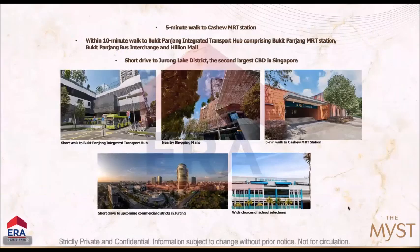Yes. Okay, for shopping malls, not to worry, we are very near to Bukit Panjang, we have Hillion Mall, we have Bukit Panjang Plaza. We also have Hillview 2, which the MRT station can take you to Hillview Rail Mall. And we are also a short drive to the upcoming commercial district in Jurong, the second CBD. That one is very, very interesting. Every place like East, North, West, South, all have their district. The major districts are coming up.